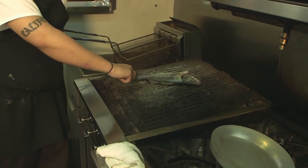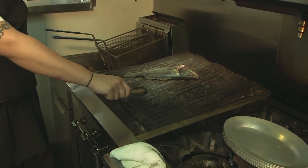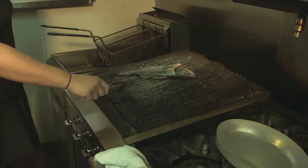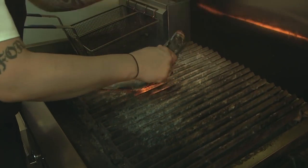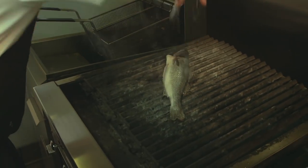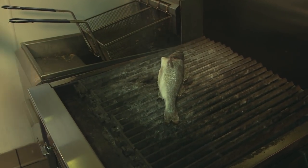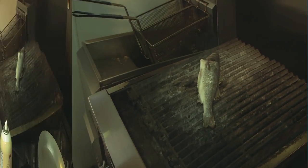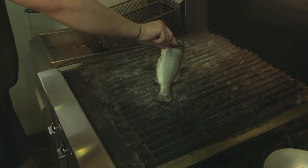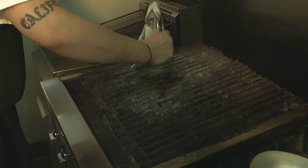My tip for grilling the fish is basically having a hot, clean grill. When you pick the fish up, make sure that it is not dragged, just picked up and set down, because once you drag the fish, you're going to tear the skin off. Pick the fish up and flip it over.